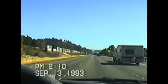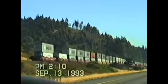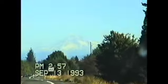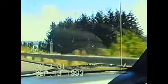So we got a train up there. It's keeping pretty good pace. Going along about 65. Now this is the Columbia River Gorge Highway. That's Mount Hood in the distance. And this parallels the Columbia River on the Washington side. Next stop is Bonneville Dam and the locks. The Columbia River down there. Get a better shot of it a little later, probably.